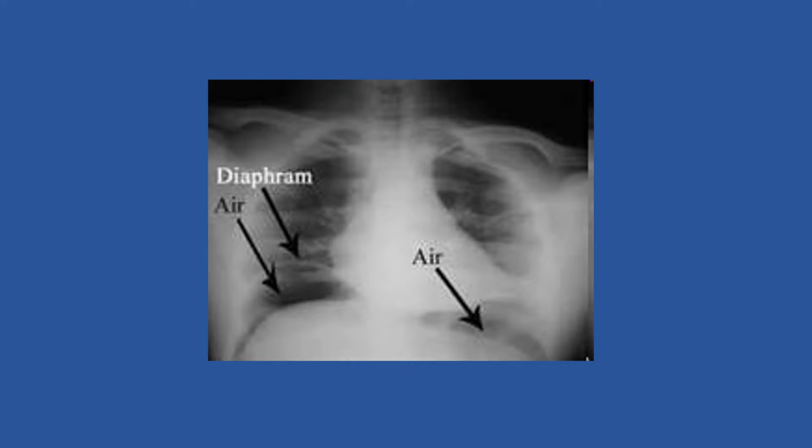Well, actually, usually it's a PHS, sorry. And in fact, what you're looking for are predominantly 2 things on the upright, and that is the presence of intra-abdominal diaphragmatic air. In the abdominal cavity, there should not be any air. If you've got air, that means there's a perforated viscus. If there's a perforated viscus, that patient probably needs to go to the operating room.